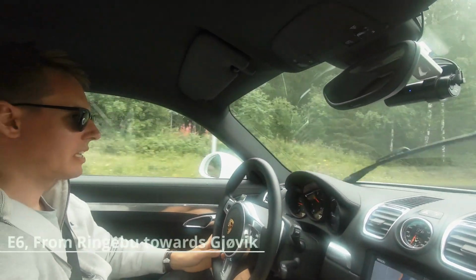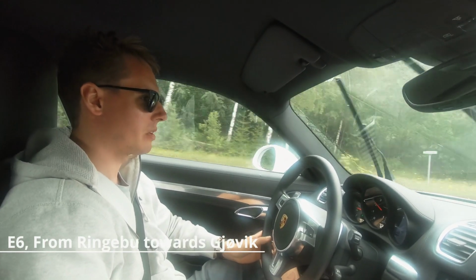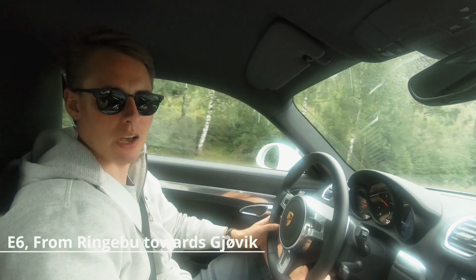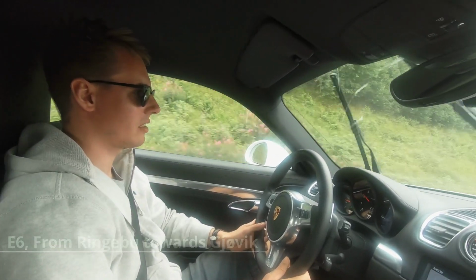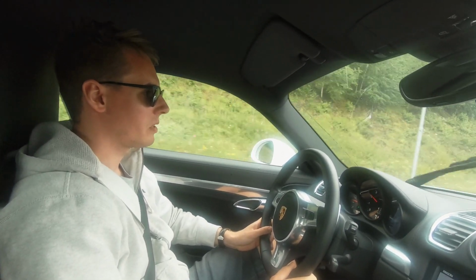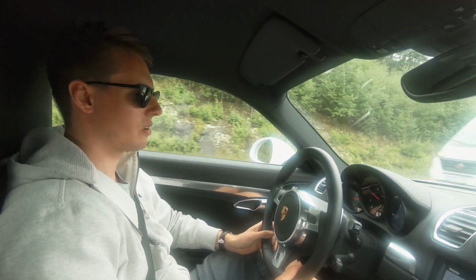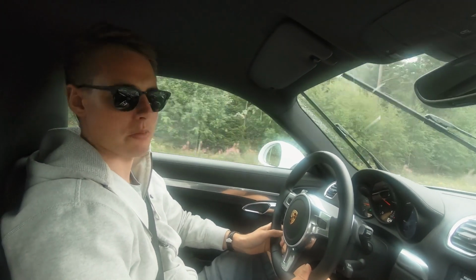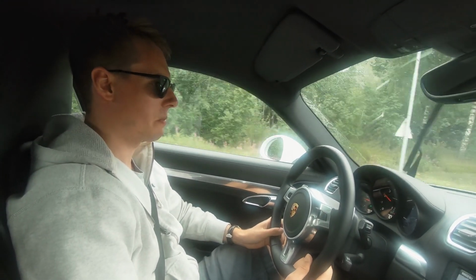Yeah. So now we're down on the highway. And this is one of the main problems with the Norwegian highways. There are not so many big highways. There are like 2 lanes or 1 lane in each direction. So we have a couple of campers in front of us and it's going like 15 kilometers per hour below the speed limits. And there are no places to pass.